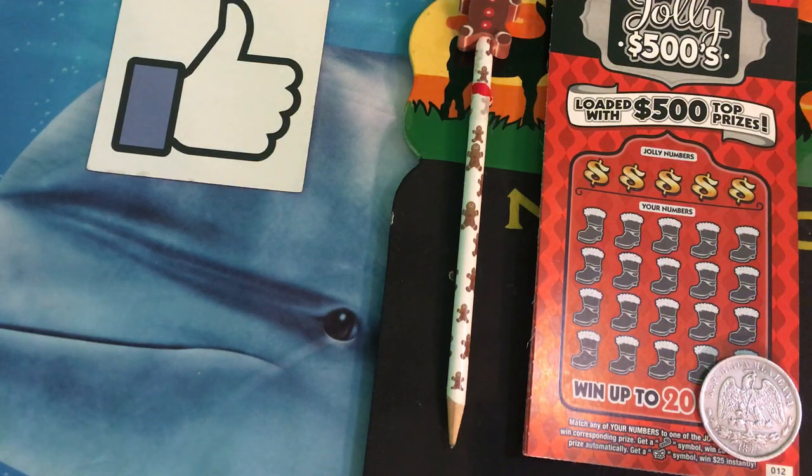I will certainly try. So I wanted to tell you about the tickets we're doing. They're called Jolly 500s. The top prize is $500. The price of the ticket is $5. According to the Wisconsin Lottery, it started on October 19th this year. They had a total top prize of $2,194, and the top prizes remaining when she bought these tickets were $896. So maybe we'll find one.